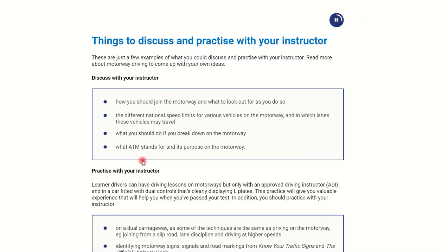The different national speed limits for various vehicles on the motorway, and in which lanes these vehicles may travel. What you should do if you break down on the motorway. What ATM stands for and its purpose on the motorway.